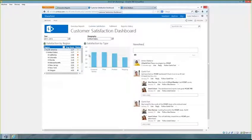So this is another page, if you will, another dashboard page of various reports. On the left-hand side, you see customer satisfaction by region, and I've got a few KPIs as well. So the red, green, and orange show whether the customer satisfactions are below the KPI average or above. And then on the right-hand side, I have a bar graph showing customer satisfaction by type of shipping. So by type of service being offered.